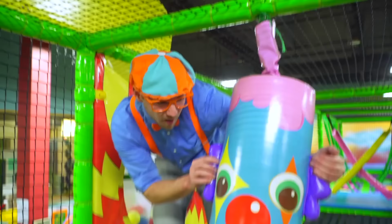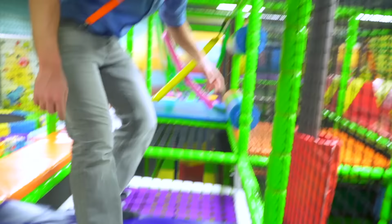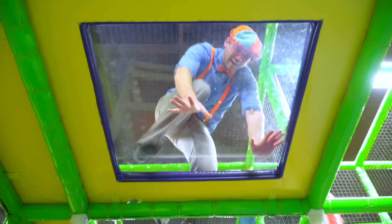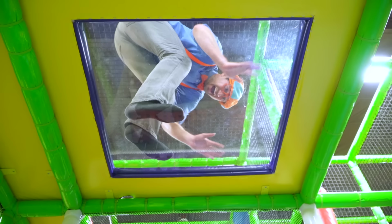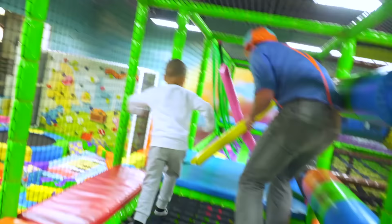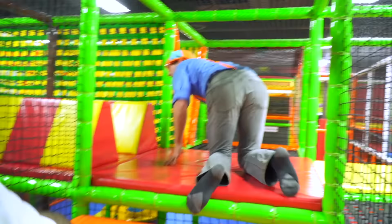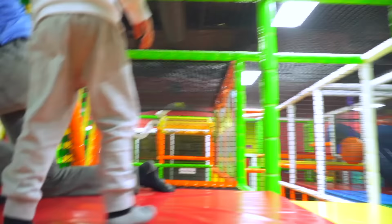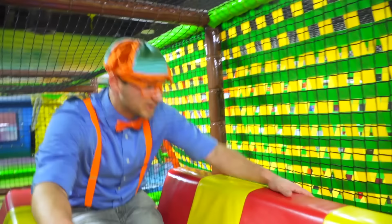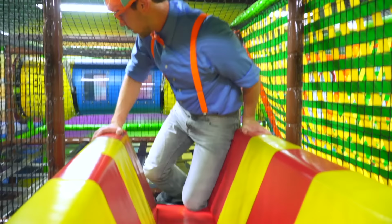Red nose, and the clown is blue, just like me. Whoa, that's kind of scary. It's see-through. Whoa, more of these cylinders. Whoa, look, yellow and red. Yellow, red, yellow, red. Ooh, and what's this in here?